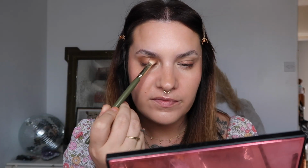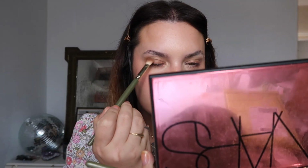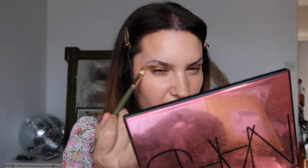Do I even attempt to pronounce? I'm not sure. The order of these always absolutely confuses me. Just write them in there, do you know what I mean? Or like on the mirror, I don't know. So I'm just putting a little bit of that in the kind of crease area. Not too much, but just something to soften the edges, especially where I had that primer.